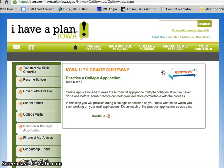Now for the next part, this is going to be another very relevant, I hope, guideway for you in terms of applying to college. They typically say that you should have applied to all the colleges that you're interested in by early fall of your senior year. So we're about a year away, but really it's never too early to go through the process. Hopefully that'll take a little anxiety out of the picture in terms of what that looks like.